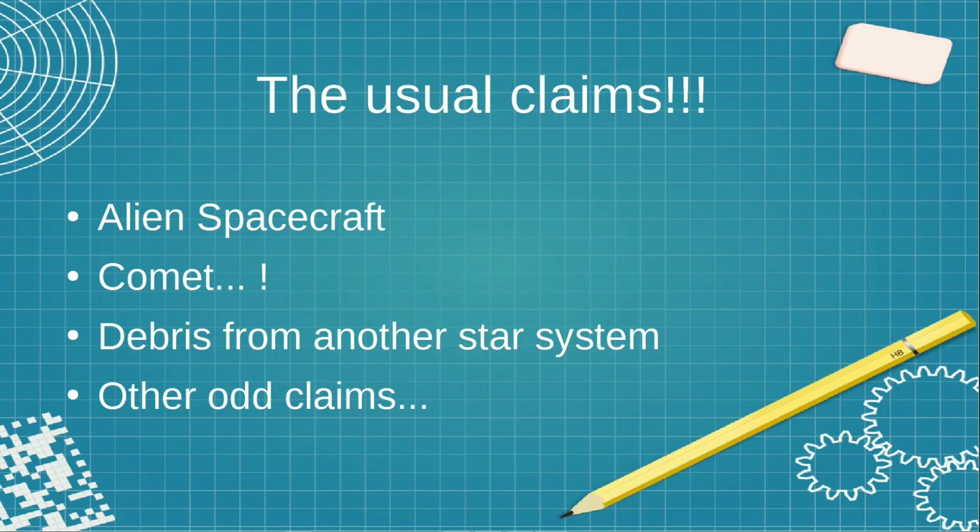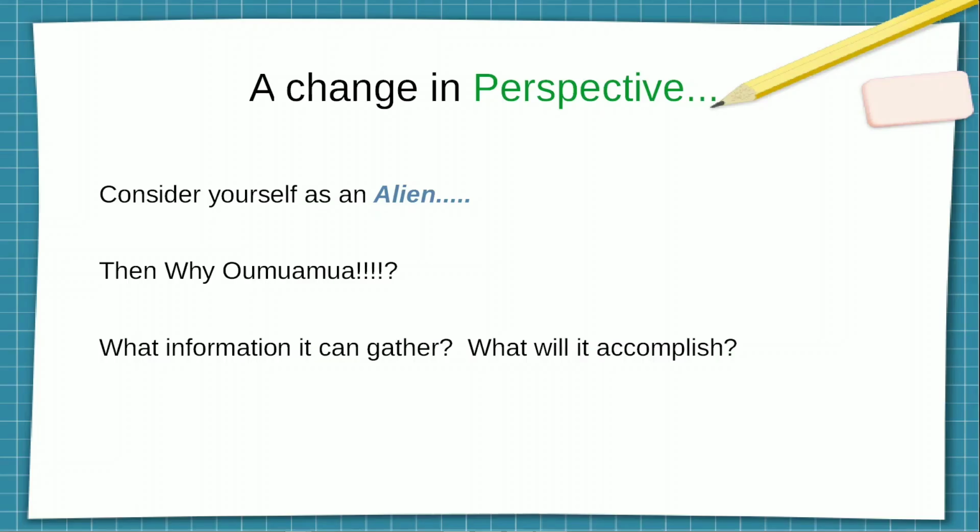But these first two claims are comparatively debated by most people in the scientific community as well as common people. Okay, so why an alien spacecraft? These claims are made from the usual perspective of human beings.